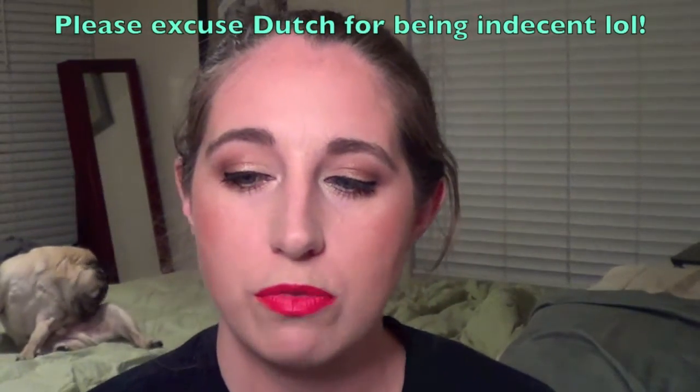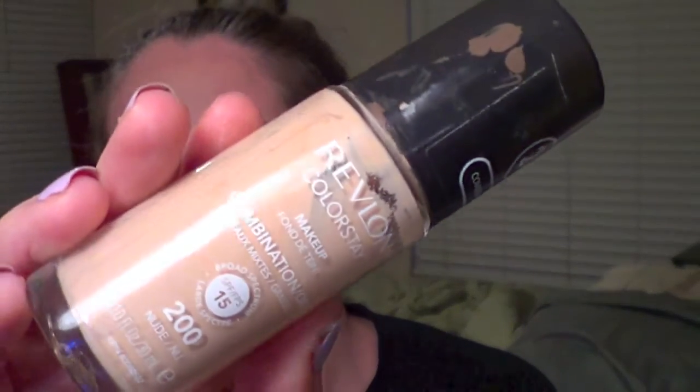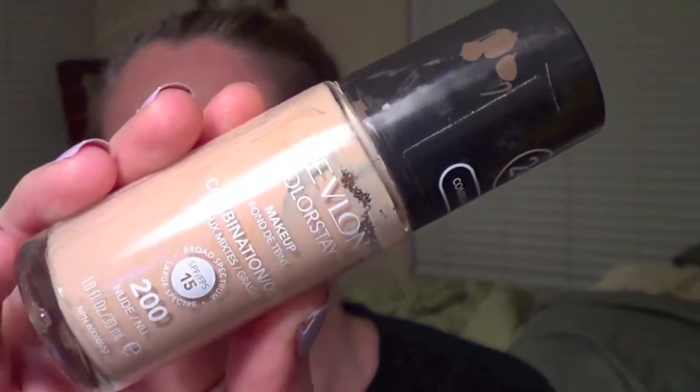And then guys, for foundation, there will be no surprises here. You guys have known for the last couple of months, this has been my go-to foundation. This is the Revlon Color Stay Combination Oily 200 Nude. And you guys know that this is kind of an oldie but a goodie product. They recently made the pump for it, and I'm in the shade Nude. It's a long wearing, very full coverage foundation. You can build this up, and for me this has been my work go-to every day during the week. So I've been really liking that, and I've just been very consistently using it.